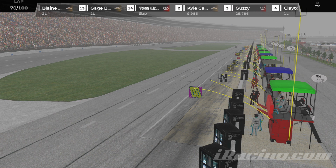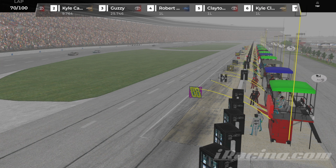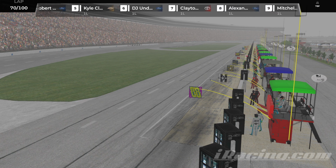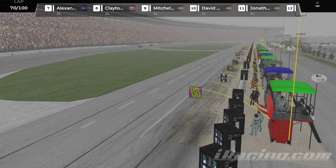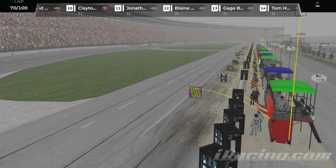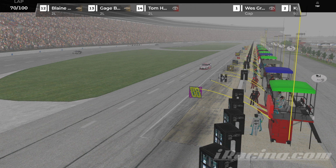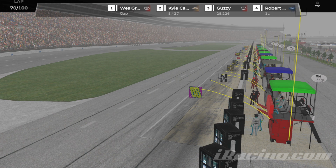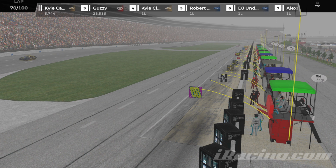I think that's the 05. It is, that's the 05. Cyrus coming in, he'll get his service done. Not sure who that was. I think that was Guzzy. Maybe not, we'll see as they come in. Cyrus is off and away. Yep, that was Guzzy in the 26, and he gets his pit stop.